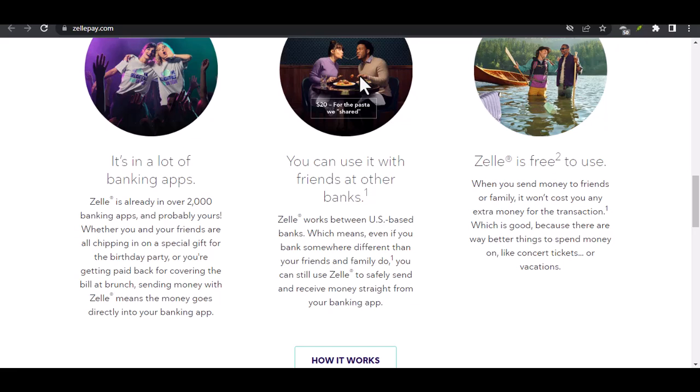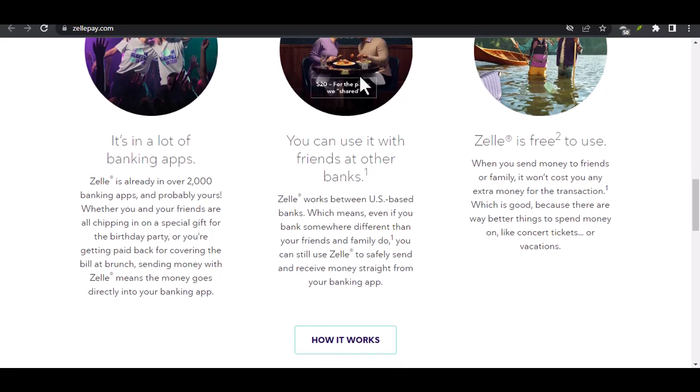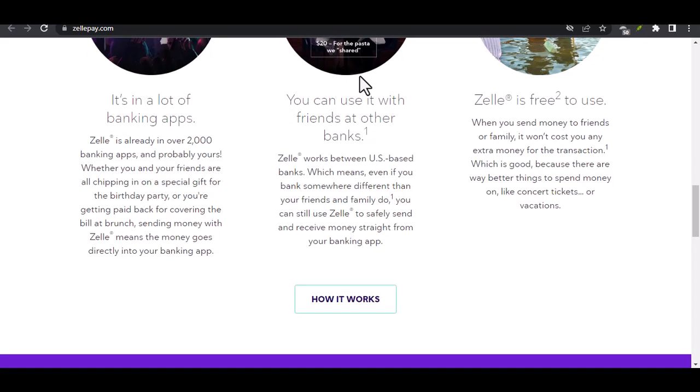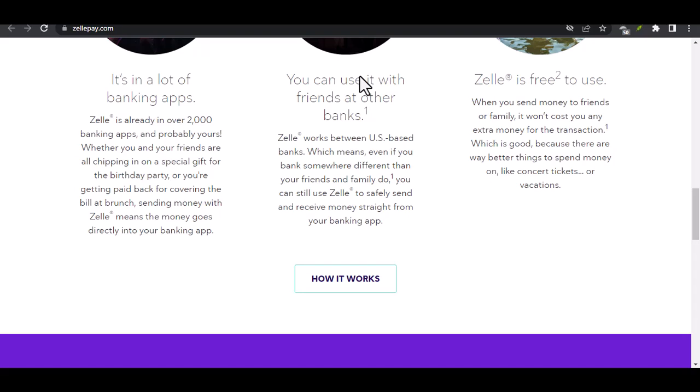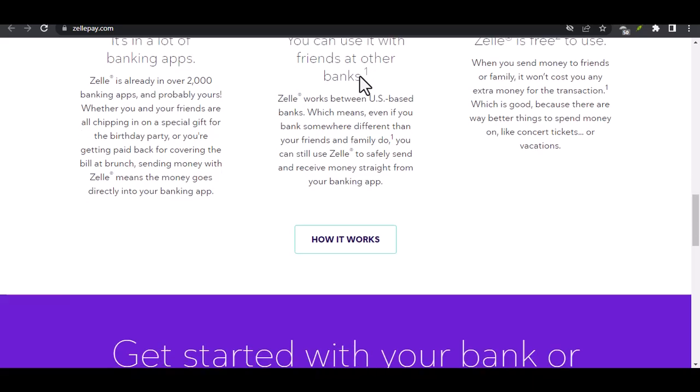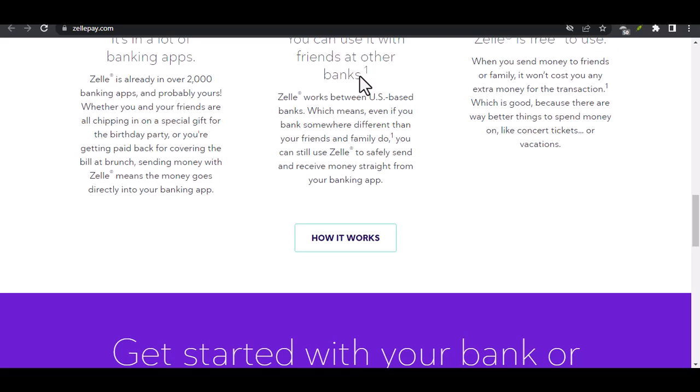Beyond compatibility, using Zelle safely. Alright, so you've confirmed your card works with Zelle. Great. But before you go on a Zelle spree, let's talk about safe practices. Remember, Zelle transactions are typically final, so it's crucial to be cautious. Here are some key safety tips to remember. Only send money to people you know and trust. Zelle transactions are usually instant and can't be reversed.